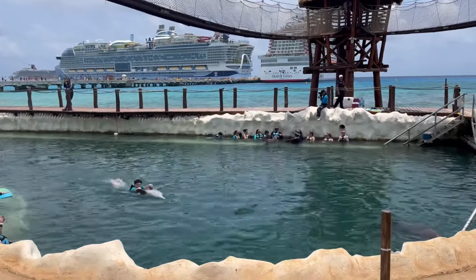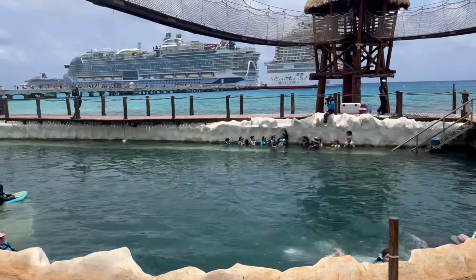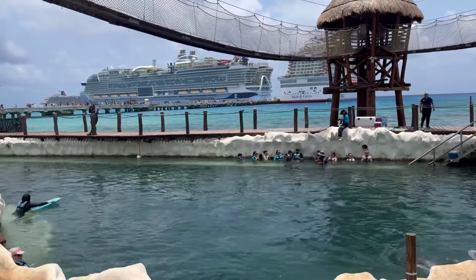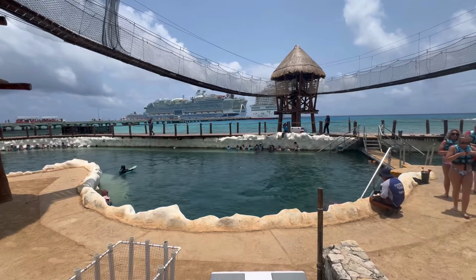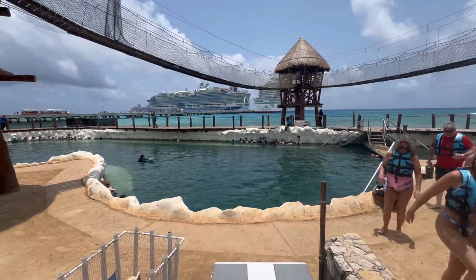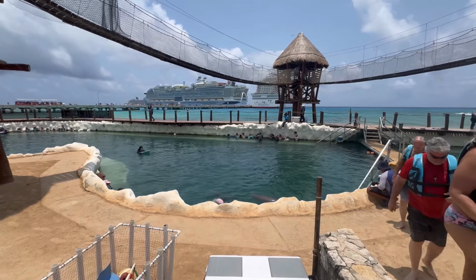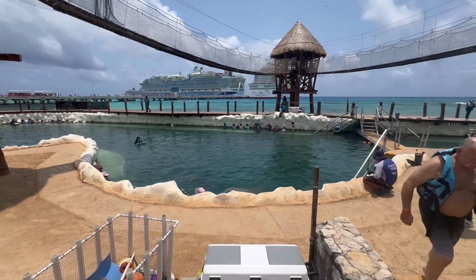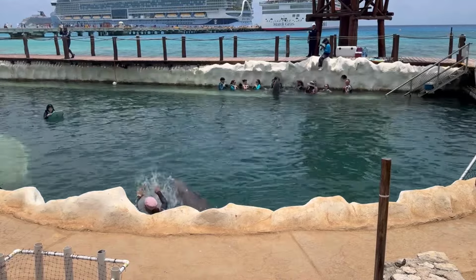And here you can see some of the people having fun with their dolphin excursion. This one there, they were taking a ride on the dolphin. And then this person coming up, they were getting on a boogie board and they were going to be pushed by the dolphin. And you can just see those beautiful views. It looks like up top they also have some type of walking type situation over a bridge.